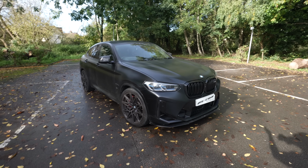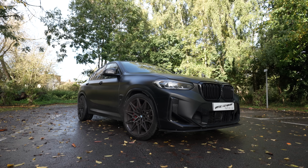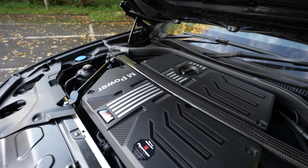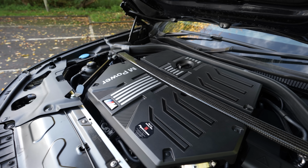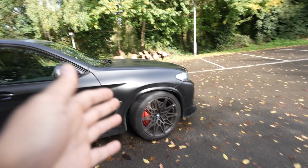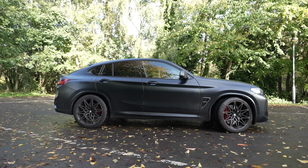So here it is, guys, my 2022 BMW X4M Competition LCI. S58 equipped, ZF 8-speed gearbox, literally the same running gear as the BMW M2, M3 and M4s, meaning that this has a crazy power plant and all wrapped up in a family friendly car.